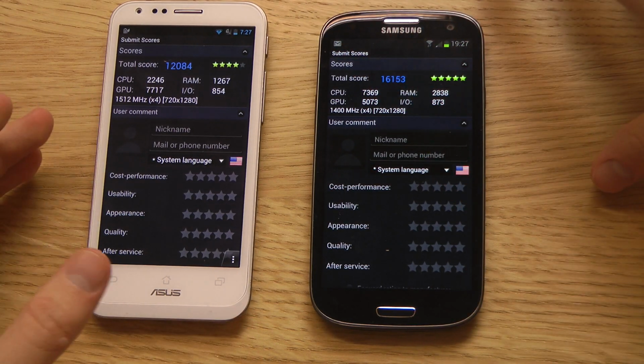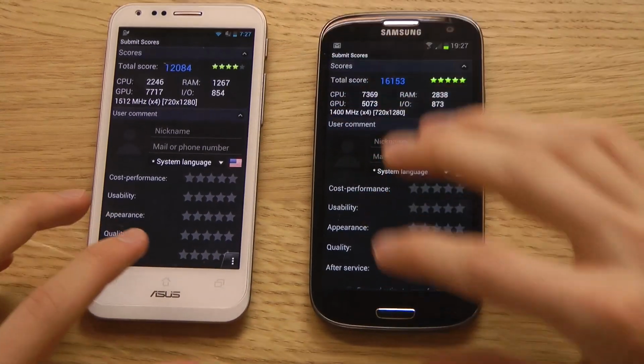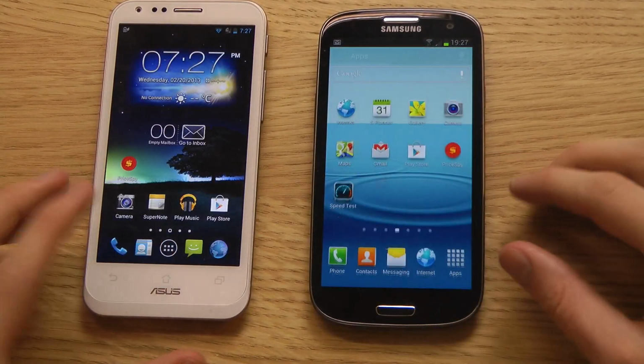But yeah, extremely good phones, extremely amazing phones, both of them. Which one is your favorite?